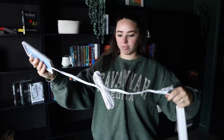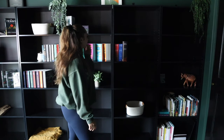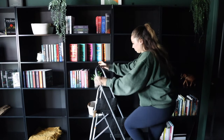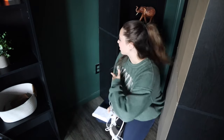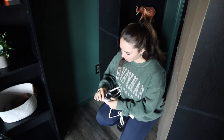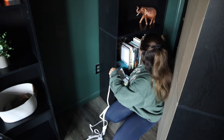Oh, it comes with these little adhesives for the cord. That's really nice actually. So this just goes into the wall and then this will go up the wall. So I think the first outlet, it's either in between these two or those two. So let me move everything off this shelf. That is the outlet. And as you can see, it's literally in between where the shelves go. So I had to figure out a solution other than cutting holes in the backs of the bookshelves. But I'll probably have to move this one as well.